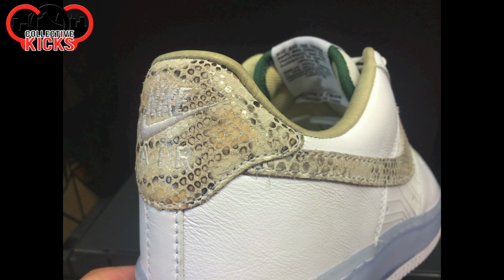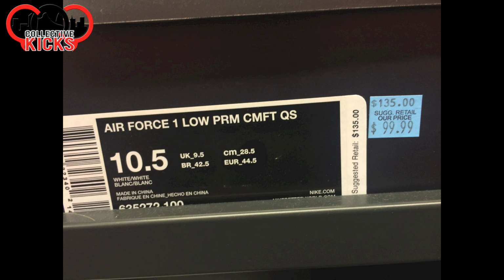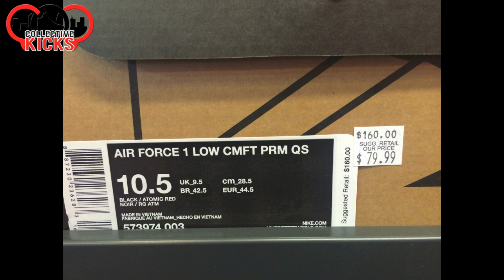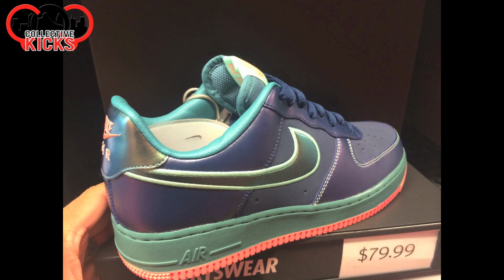And speaking of nice materials, check these out, dude. I believe that's leather lined and snakeskin Air Force One premium comfort, and they're $100 on those ones, which is pretty crazy. Also, another crazy one for the materials. These things I know that they didn't sell very well, but the materials and everything on these are really nice. 160 retail is $80 on sale.